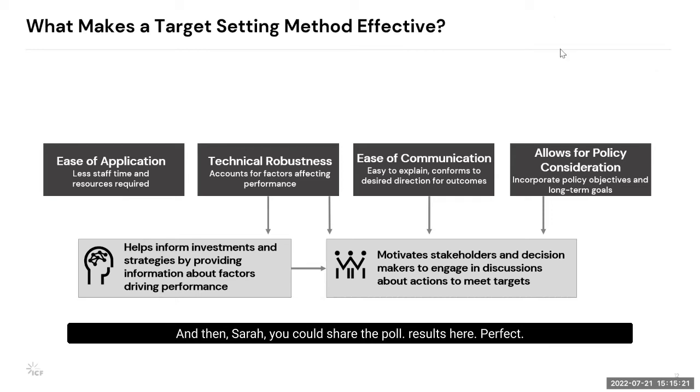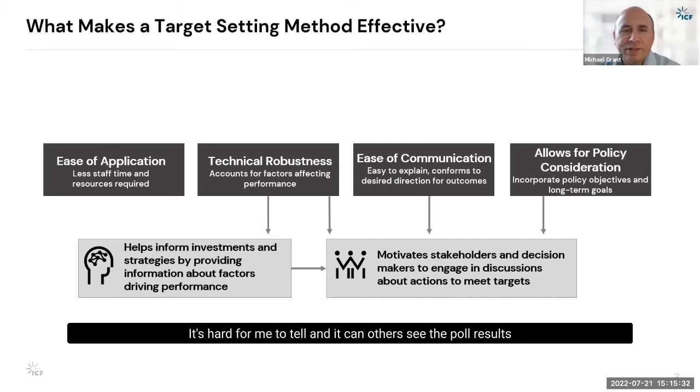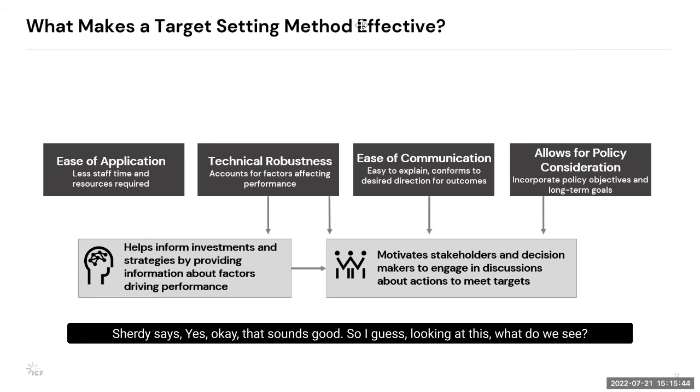Perfect. So now you should be able to see the results, but let me know if it's not coming up. It's hard for me to tell. Can others see the poll results? Jody says yes. Okay, that sounds good.